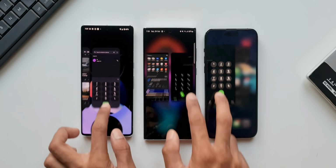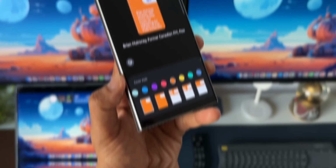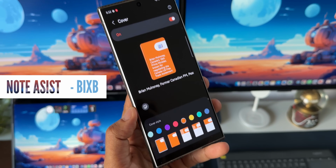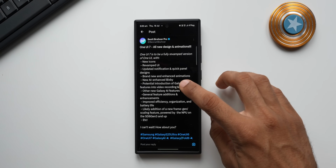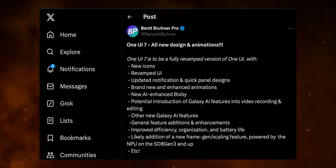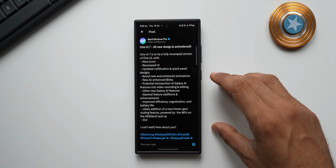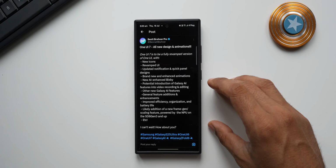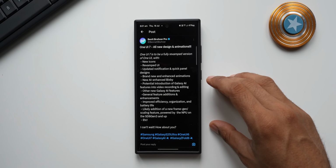Then we have new AI enhanced Bixby. We saw this happening on iOS 18. There is some AI integration in Siri, and now we are going to get similar features on Bixby as well. And he says potential introduction of Galaxy AI features into video recording and editing. Now, this was supposed to come on One UI 6.1.1, which we were supposed to get on the Galaxy phones. I'm not sure when we are going to get One UI 6.1.1, so let's hope we get that soon. If not, these features will come on One UI 7.